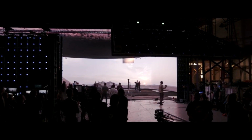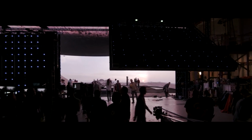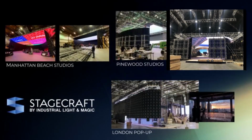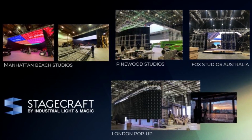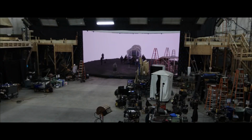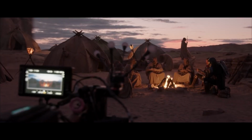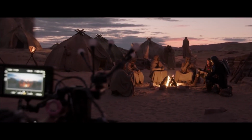The Stagecraft technology is available around the world with custom pop-ups where we can integrate our technology into your set. You've got the ability to go from one significant location to another significant location, literally without doing a unit move whatsoever. You can have magic hour for 12 hours a day.